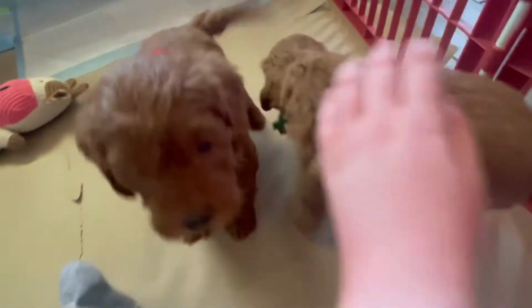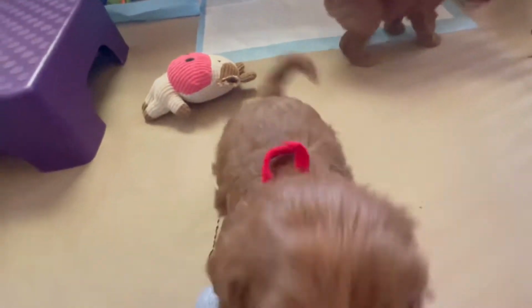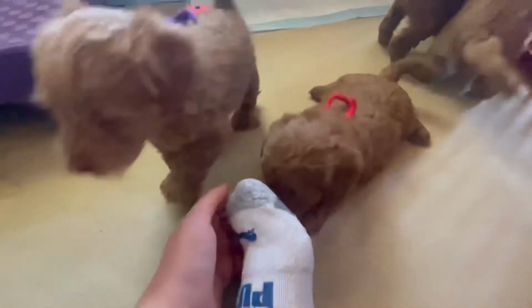So the three girls are the turquoise, light pink, and purple. And then the boys here, we've got red and orange. And then we should have a green around here. Where is he? Where's green? Where am I missing him? Is he right over there?